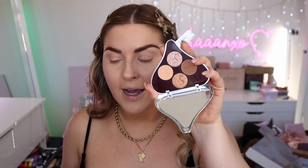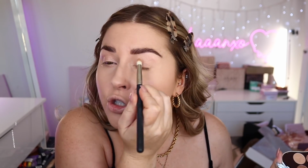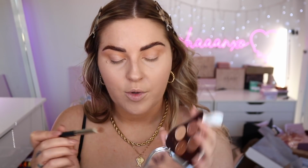This Kisses palette by Etude, Hershey's Kisses. This is the milk chocolate, which was the one that kind of grabbed my eye the most. So I might use a little bit of this and a couple other palettes I have here. I'm first going to take this lighter transition shade on a tulip crease brush. I'm just going to start by popping that in the crease. The pigment's really good, guys, on this. And it's real smooth to blend. I'm going to add a little bit of the darker brown matte.